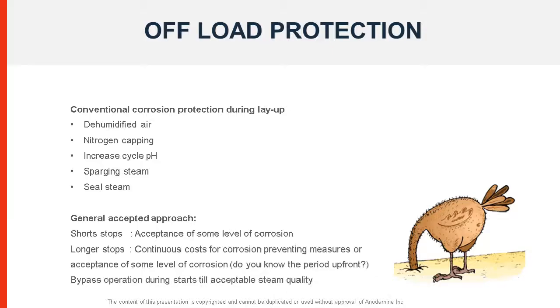So let's move on to the offload protection. The preservation of a power cycle during shutdown is very important for any power plant. Still, this is often one of the most neglected aspects of operations. Ignored or poor layup will result in offload corrosion. Offload corrosion can be the initiator of serious failure mechanisms.